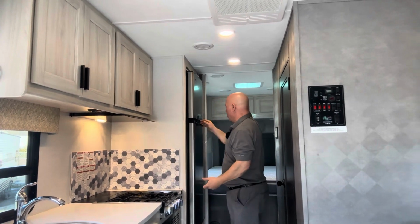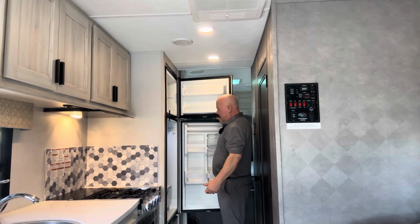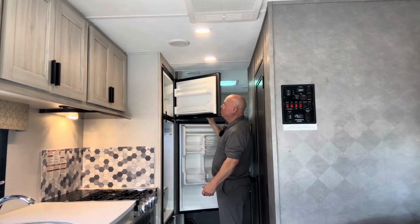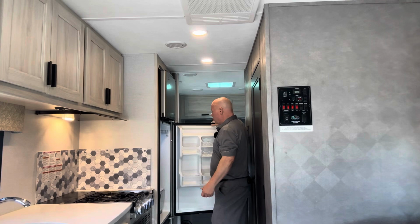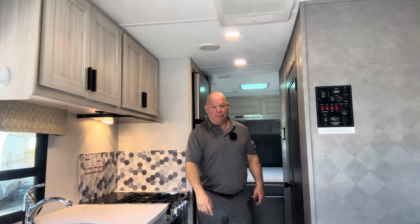our rather large fridge. So this is probably, I'm going to say this is either a 10 or close to 12 cubic foot fridge. This is a 12 volt fridge, so it will run off of your batteries, which your solar panel will do the replenishing on that.